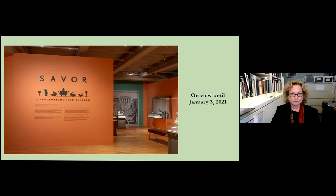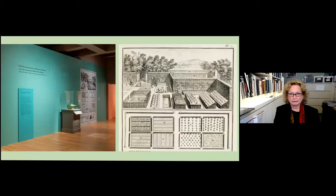We start our tour in the kitchen garden. In the second half of the 1600s, new gardening methodologies developed that we don't think twice about today, but that transformed the kitchen garden, enabling fruits and vegetables to grow in colder climates or for longer seasons.